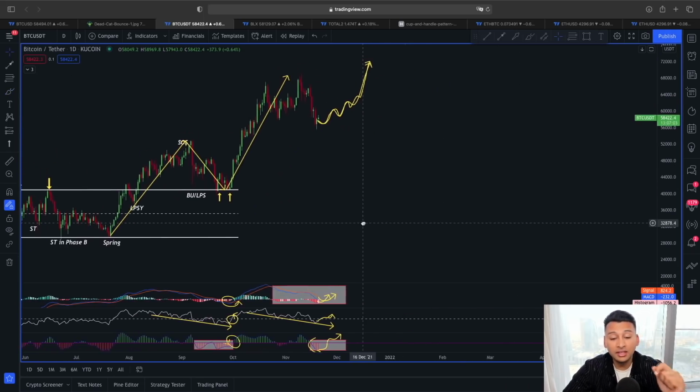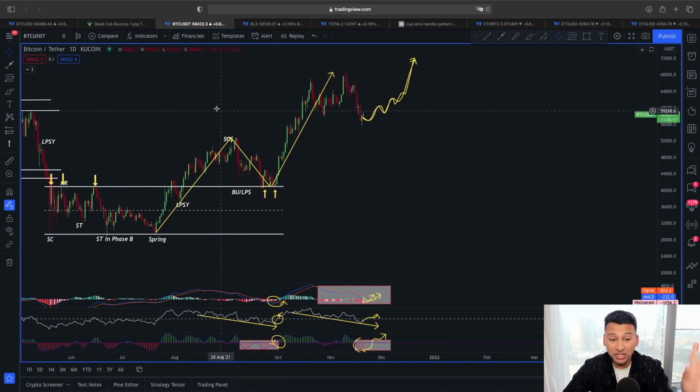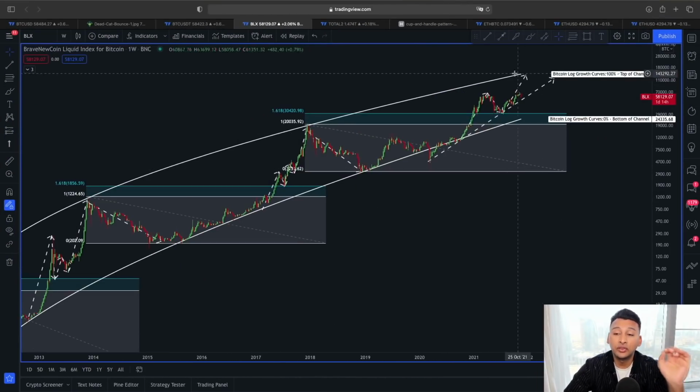But as long as these indicators are going to remain bearish, right, we could still expect some more shakeout on our way, guys. Please keep this in mind. But in general, if you look at this as a whole, in a weekly time frame, according to this Bitcoin logarithmic growth curve and also the Fibonacci lines, the price of Bitcoin still looks very bullish.